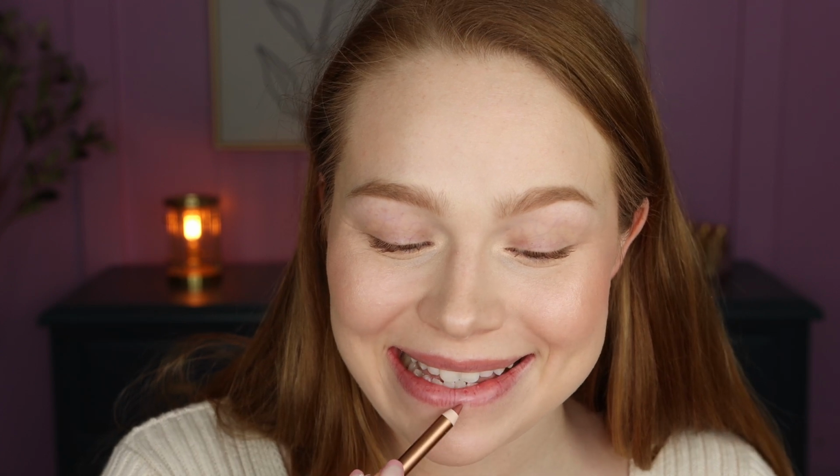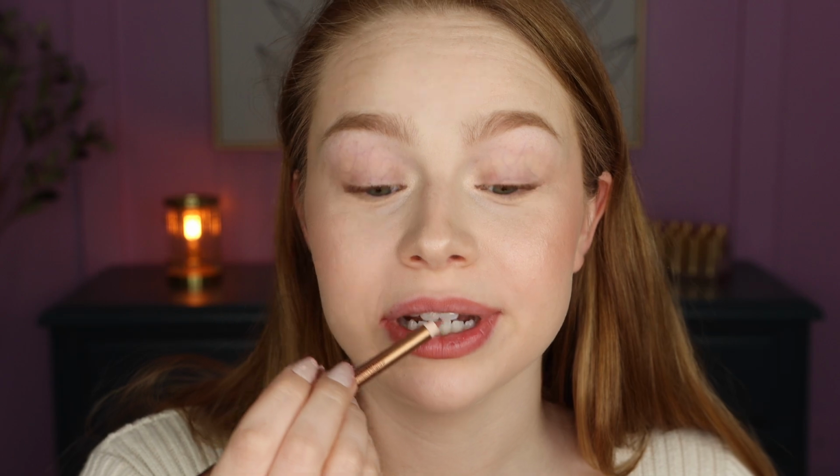It looks silly, but I do this and just really hollow the line. Shade looks so good. Now for Icon Baby. The lip liner already has me super excited.